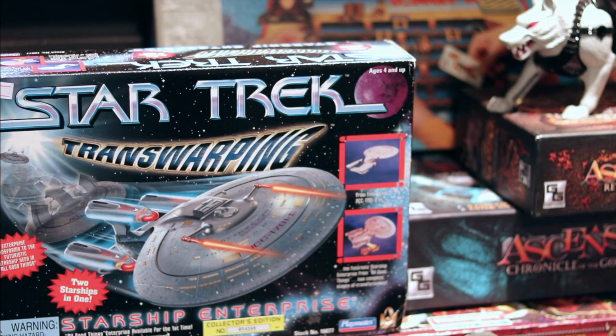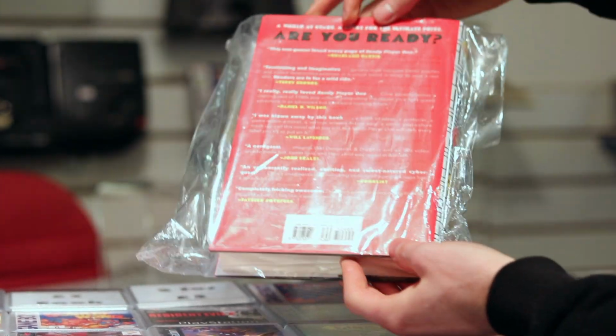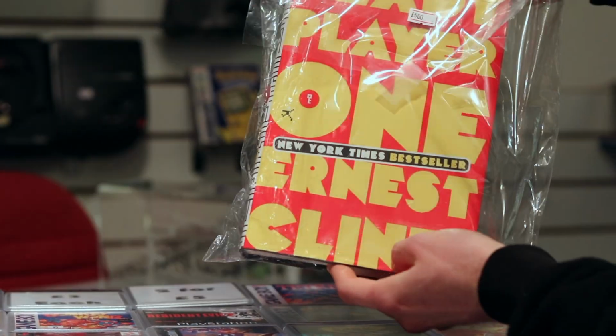It's always worth asking what they've got in the dojo, I swear. Let's have a look at some of the more expensive items in the shop. Here's a signed first edition of Ready Player One. I implore you all to read this book. It's one of my favourites of all time.